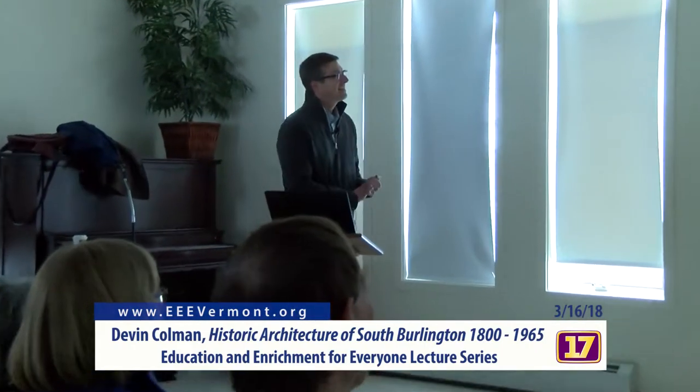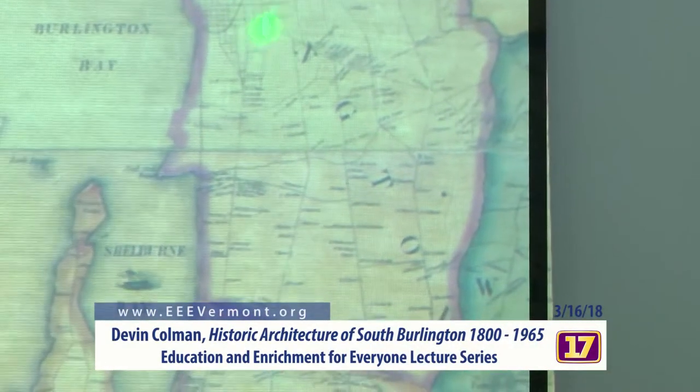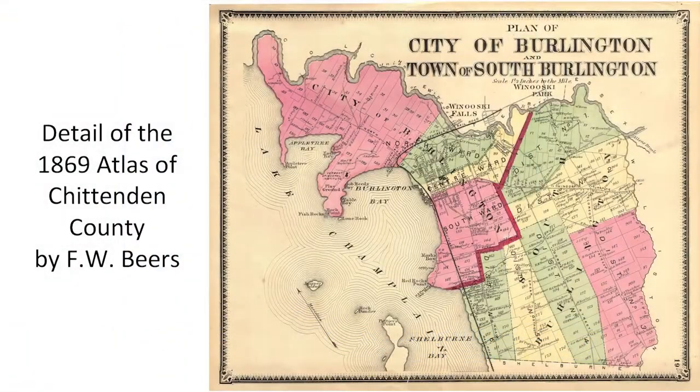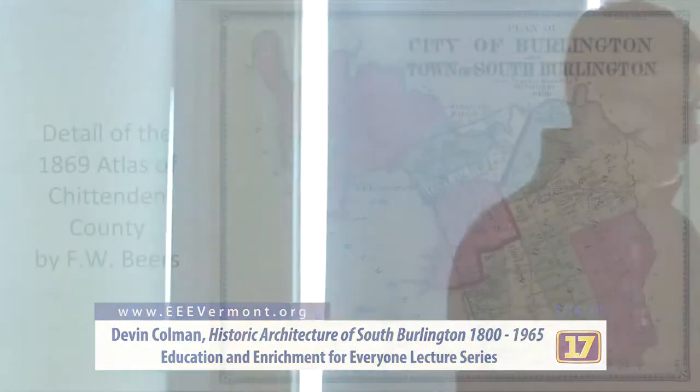So let's look at an early map. This is a detail of a map of Chittenden County. And you can see that this entire area is all the town of Burlington. That really goes back to the New Hampshire land grants of 1763. Benning Wentworth deeded this whole area as Burlington. Then in 1865, the city of Burlington is formed, and that left the rest of Burlington wondering, well, what do we do? And so they became the town of South Burlington.